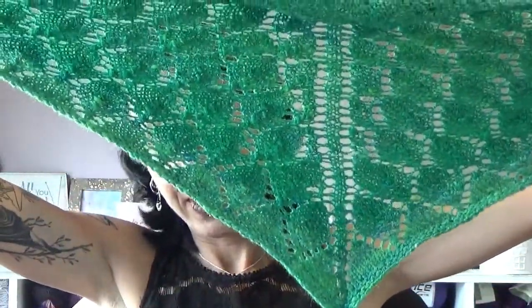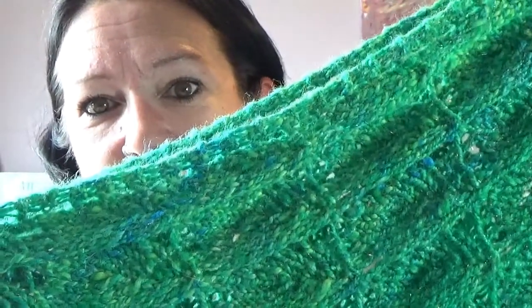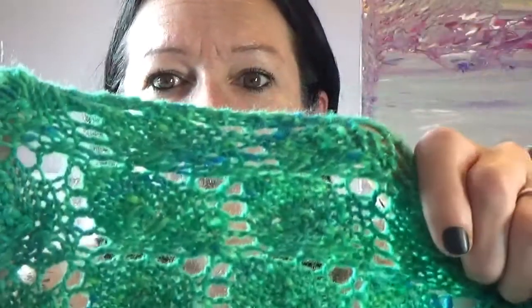Now this is made out of handspun. So my very first handspun. But this was the first one that I decided that yes, it was good enough to go into a project. So if I bring it closer. Okay. It's very pretty. It's got all these leaves on it.